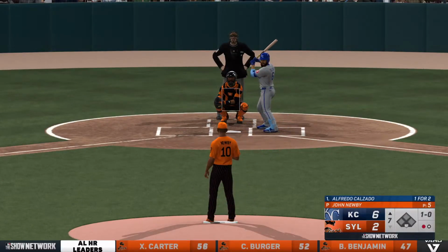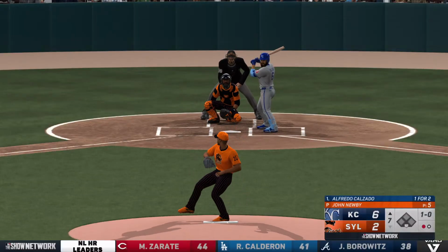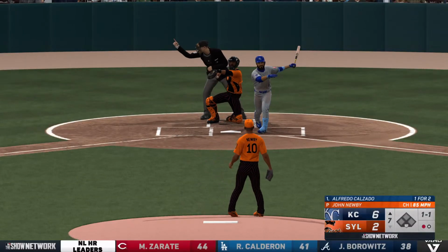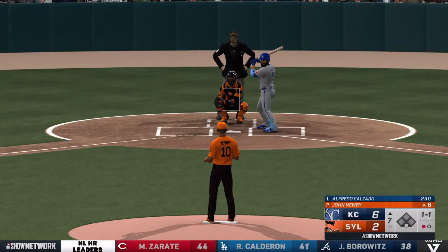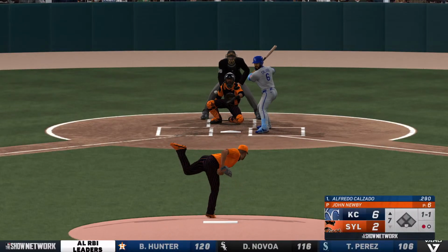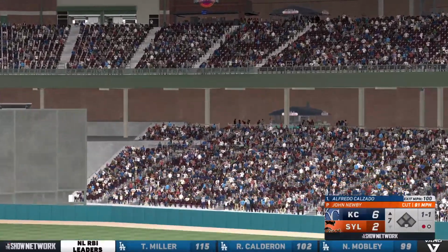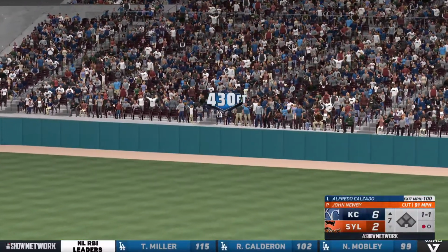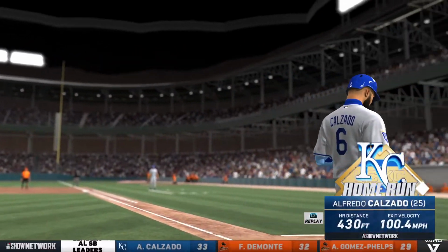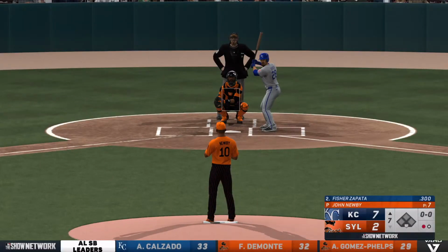Ball. Gets him to chase after that one. No question about this one. It's out of here. They'll circle the bases, and they add on. It's 7-2. Now here is Fisher Zapata.